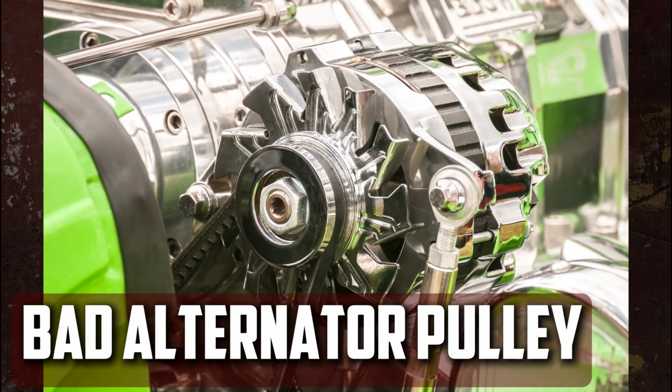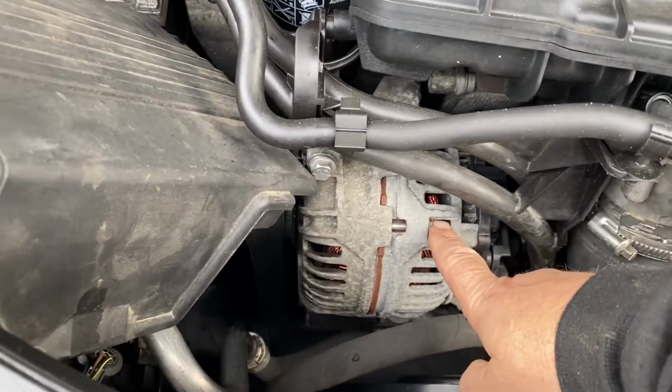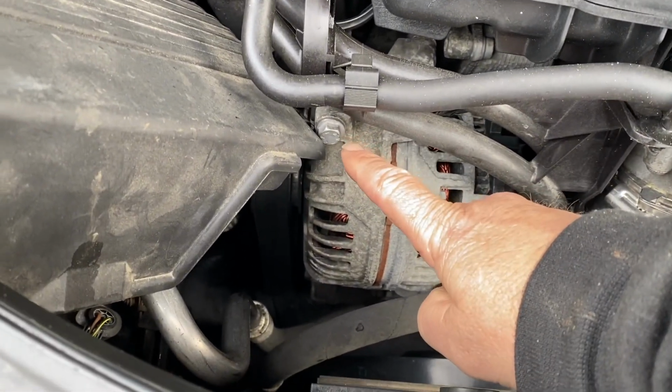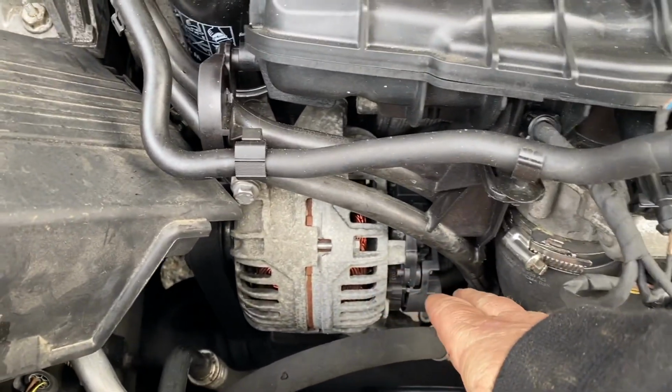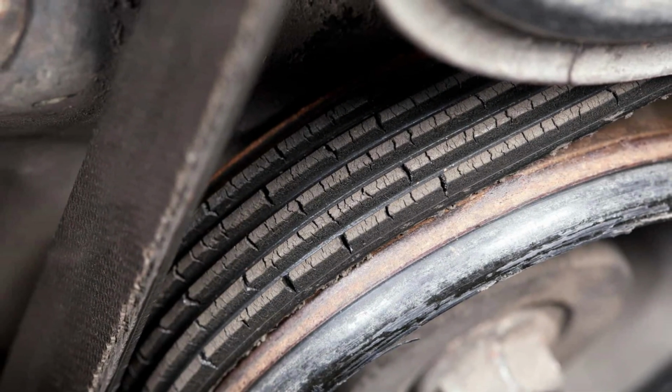Bad alternator pulley. The alternator pulley is encircled by the serpentine belt as it winds its way between the different parts. Damage or failure of the pulley can lead to numerous problems with the belt, which in turn causes problems with the alternator. A broken belt could be the first indication that something is wrong with the pulley. You will notice some damage if the belt is catching on the pulley or wearing down on it. Upon inspection, you might also find that the pulley has physical damage.